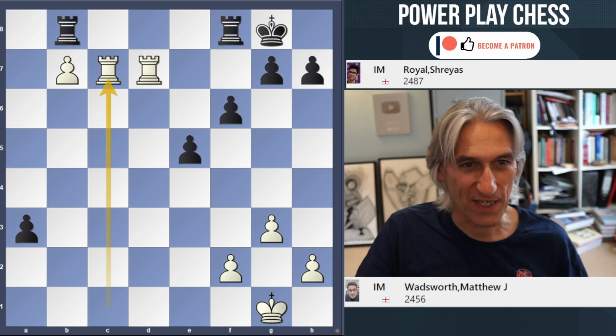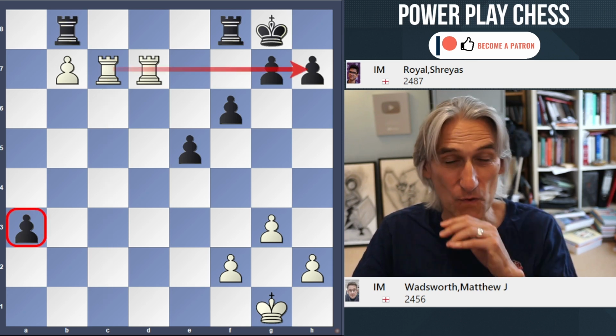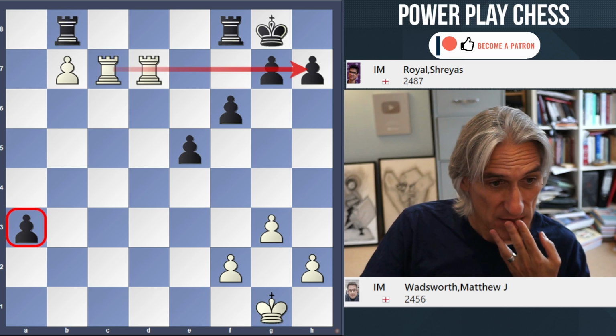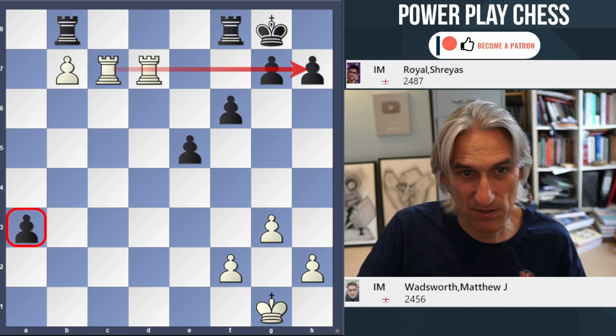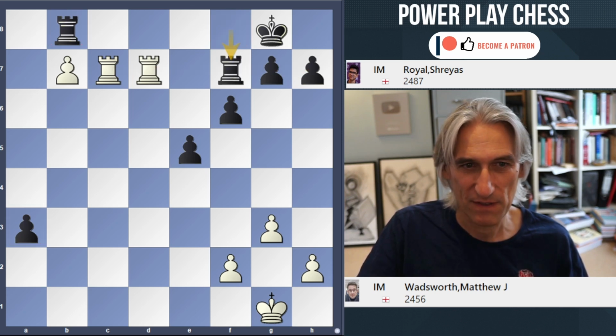Okay, so this is the thing. White is attacking along the 7th and can also get back to pick up the a-pawn. In the meantime, black can do very little as the rooks are tied to the 8th rank. So what did Shreyas do here? Well, rook f7. That's a clever defense.